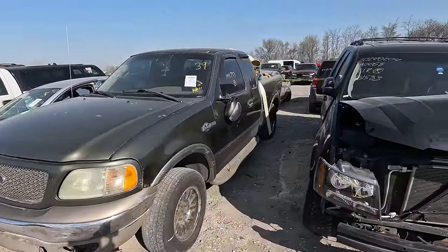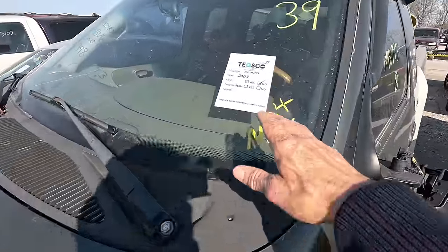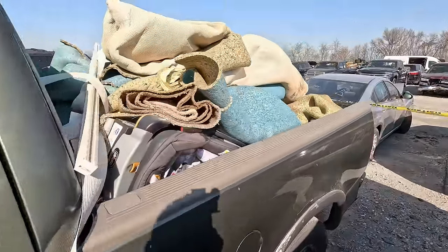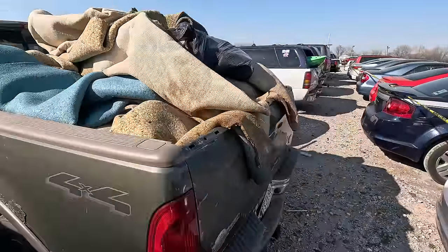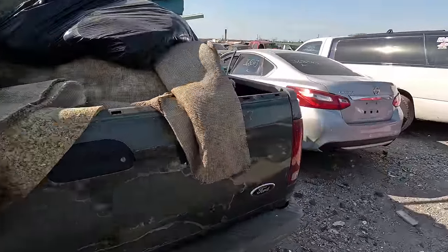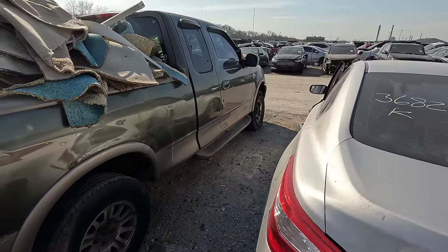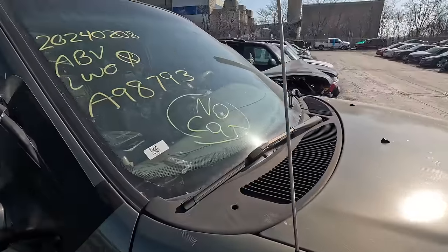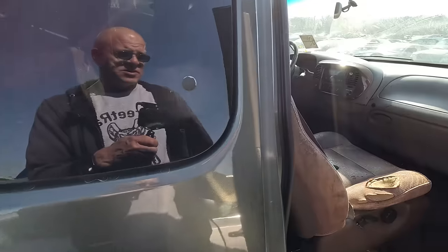Okay, here's a Ford. A lot of people get on me for not highlighting any Fords, but this is a 2002. No miles, no keys on it, but you do have a lot of carpet and wet underlayment that you can roll around in. It is a 4x4 though, and it was plated in '23, so it hasn't been sitting for that long. It doesn't have a key, but is it abandoned? Yeah, it's an abandoned vehicle. No catalytic converters on it either.